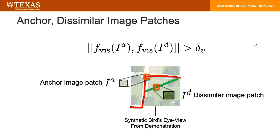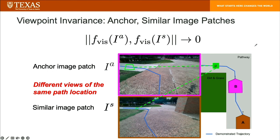So now you can look at the synthetic bird's eye view and say that your visual embedding function of a patch on the path taken by the human and on the hypothesized shortcut must be dissimilar. We don't know why it's dissimilar. We don't know how it's dissimilar, but we know it's dissimilar. Otherwise, if visually they were the same, assuming the human is making these choices visually, there wouldn't have been any reason to distinguish them. Secondly, let's say you have images from different time steps of the same location in the world. For example, this green square is the same location in the world, just seen from different viewpoints in these two images. So the visual embedding of these patches must be the same.